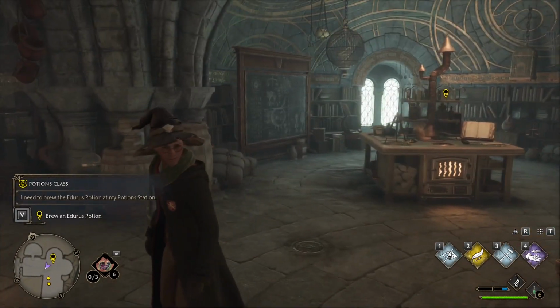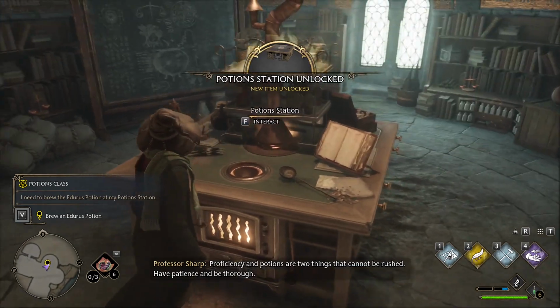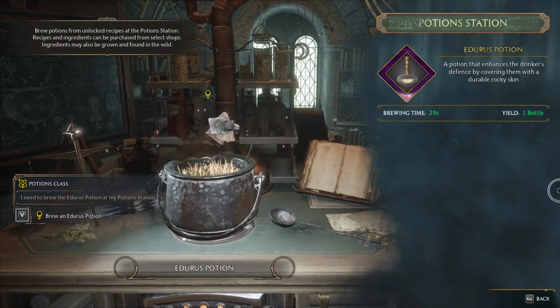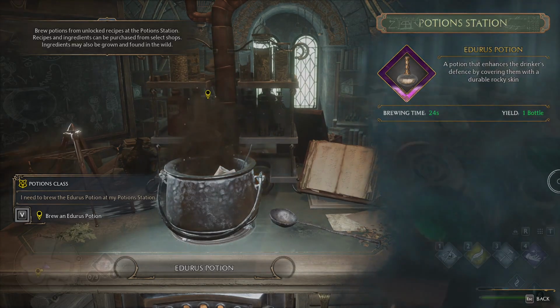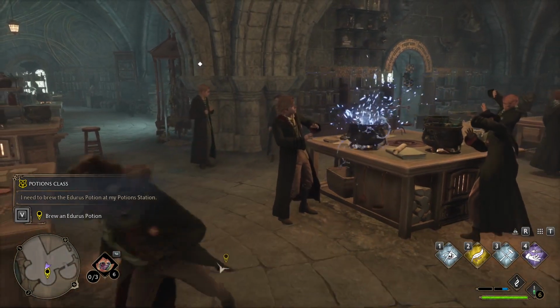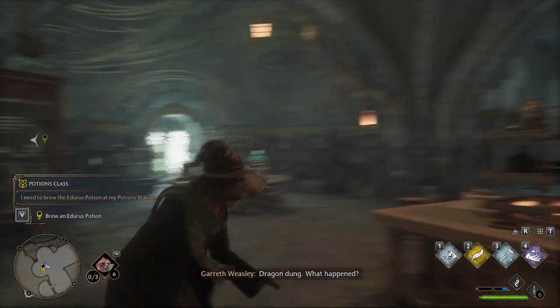Explosion potion. Proficiency in potions are two things that cannot be rushed. Have patience and be thorough. Wait, it's not supposed to. Get it! Again. Oh! Bell! Dragon dog! What happened?